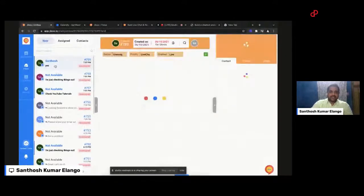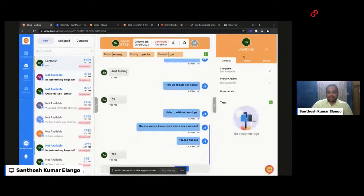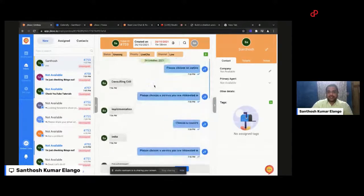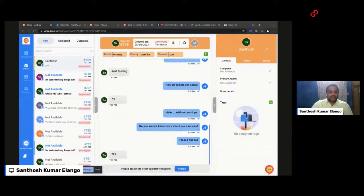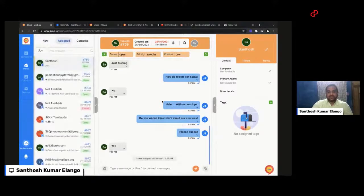So as you could see, the name Santosh is already created as a contact here, and all the information you have entered is created as a ticket called 759, right? So now this ticket has been assigned to me, right? So what I can do is I can just take the ticket to myself, or I can also push this to someone else from my team. So now I can just simply go and respond to the customer immediately from here.